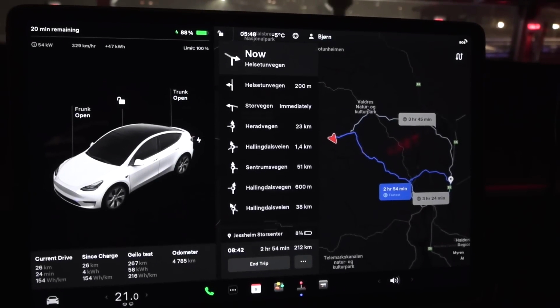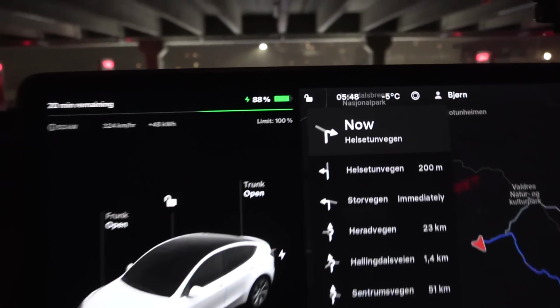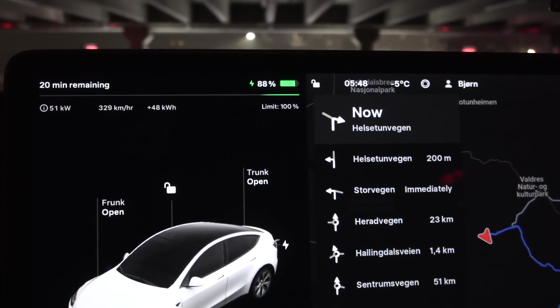We've been charging for about half an hour. Actually, I think in less than that. And we are almost at 90%. Even at 88%, we're taking 53 kilowatt, not 51 now. Oh man, this battery charges like a boss.